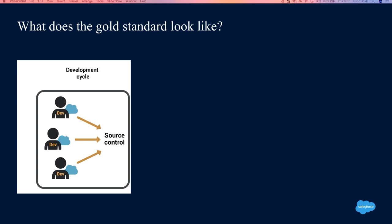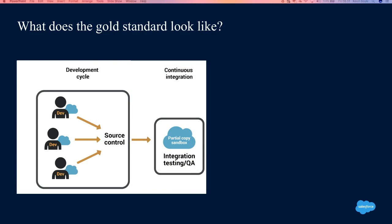You do go for that isolation. So everybody uses an isolated either dev sandbox, now we get lots of those through our licenses, or else a development environment like a DE org. They tend to share changes via source control. You then automatically pick up those changes from source control, and you continuously integrate them into an org to make sure that as everybody is changing things, you're able to verify that those changes work correctly together.